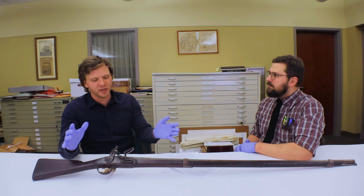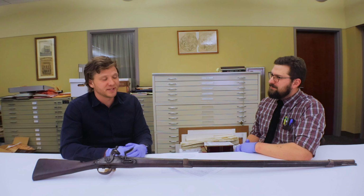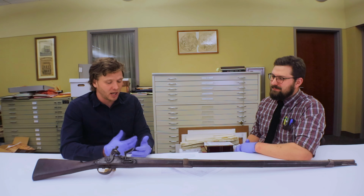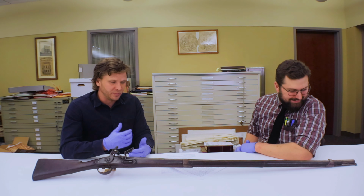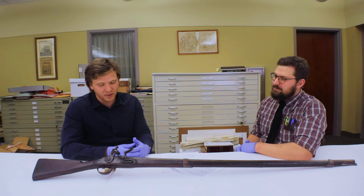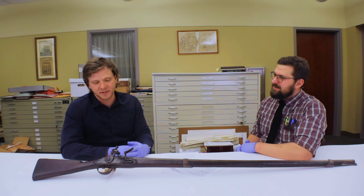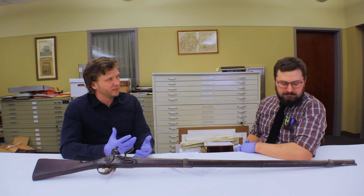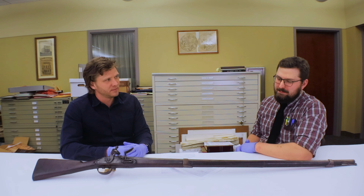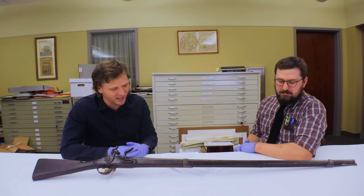So that wraps up the history of the gun. You can say with very good certainty that this is a contractor-made gun from the Militia Act of 1808. Charles Williams inspected it and approved it, and it's based off of the Type 1 Harpers Ferry design. Where it went from there, only God knows, before it ended up here in this museum in Waterloo, Iowa.